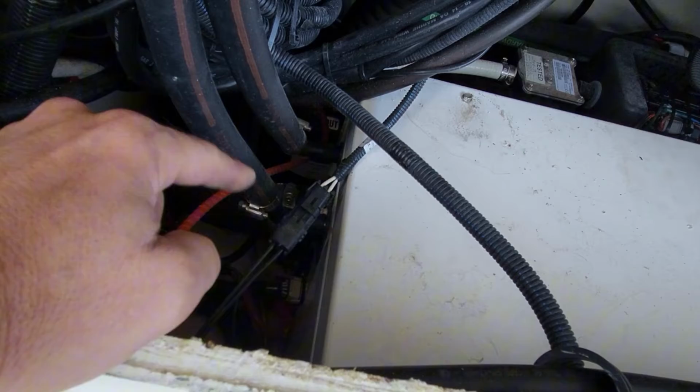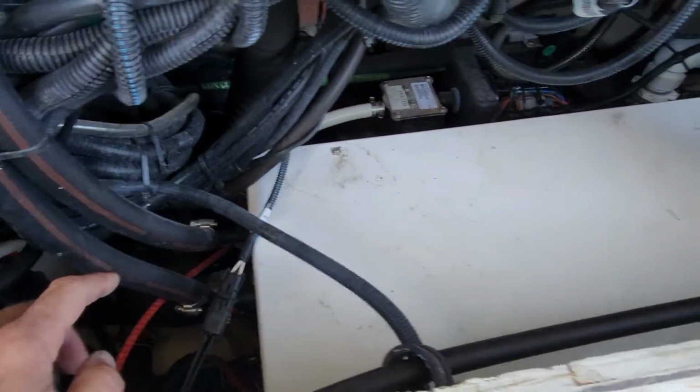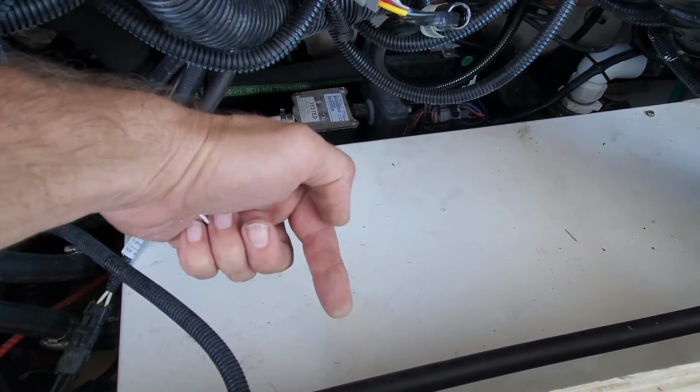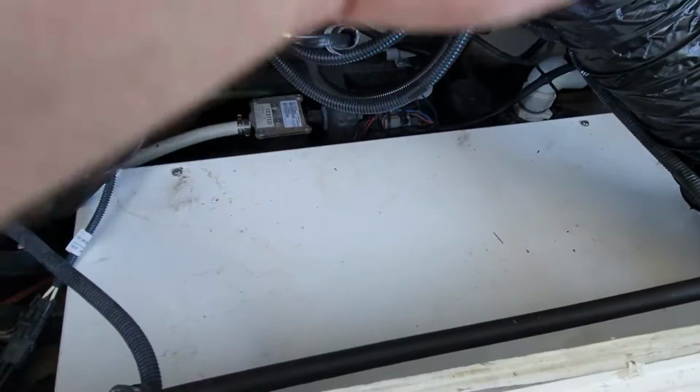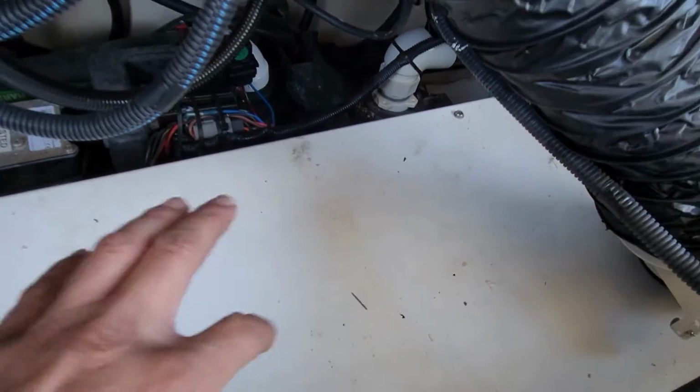And if you had to do anything, you'd have to take this out, basically remove the generator out of this hole, which means taking all the batteries out that are forward of it, everything, sliding this thing forward and picking it up. Not gonna be fun. So let's get this cover off first.